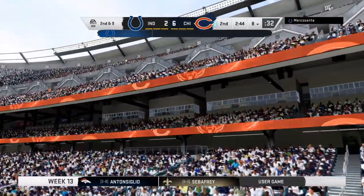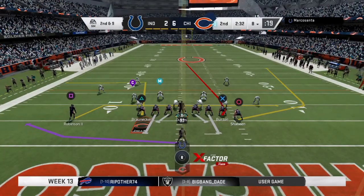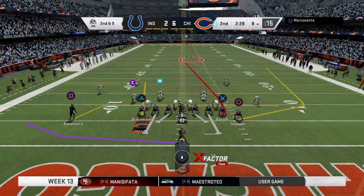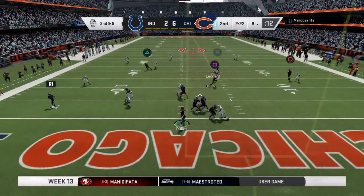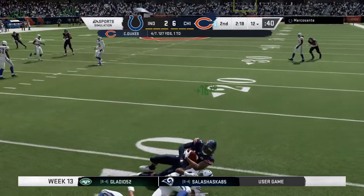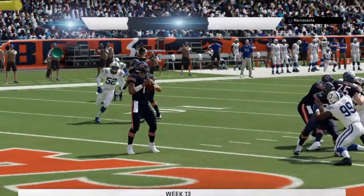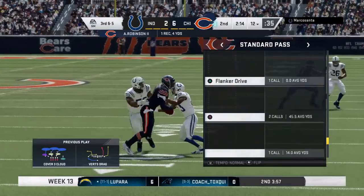At the 8-yard line. The run only got a yard. Here's 2nd and 9. 2nd and 9 now. And the hookup here to Allen Robinson. And he'll get it up to the 12-yard line here. 4 yards on the completion, and it sets up a 3rd down.